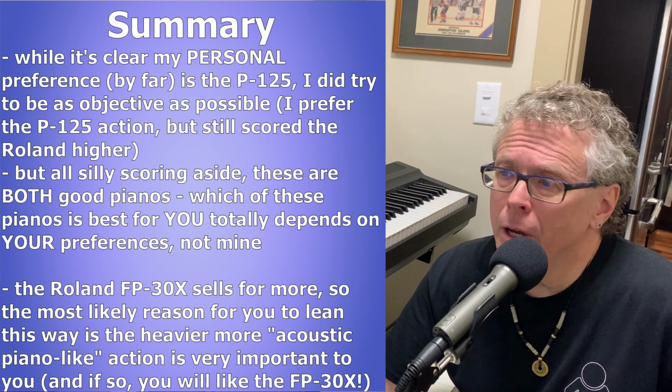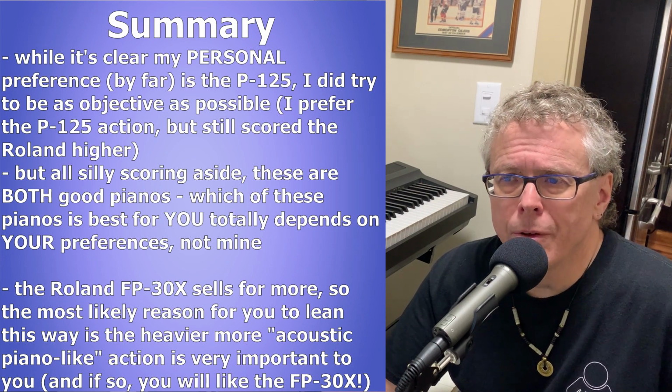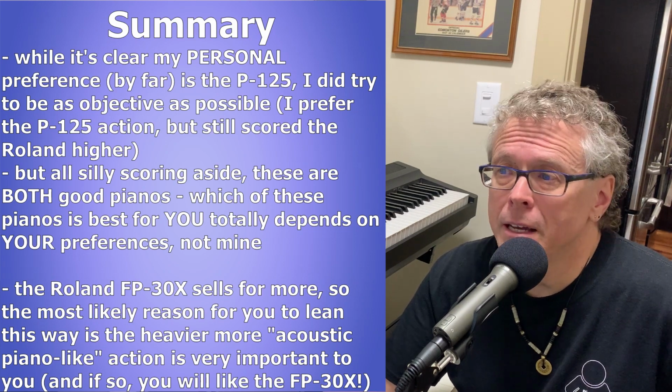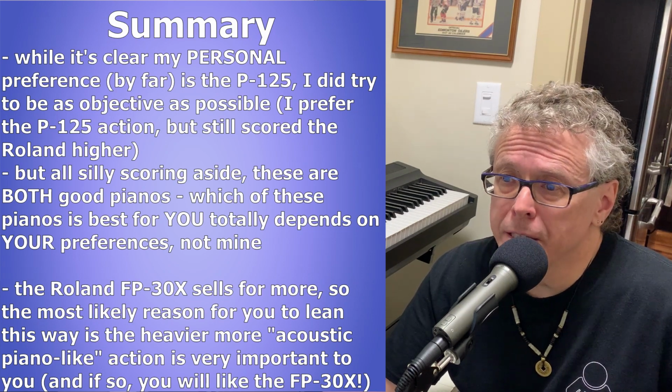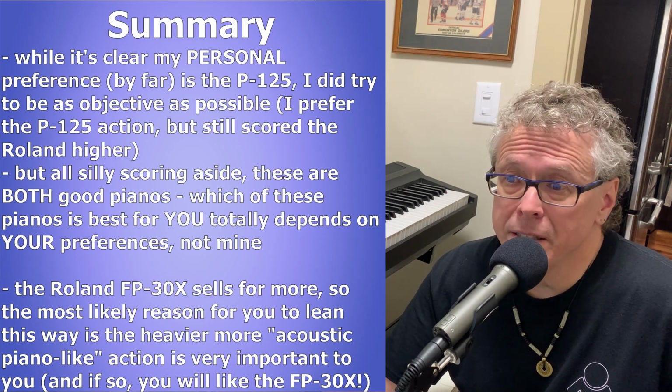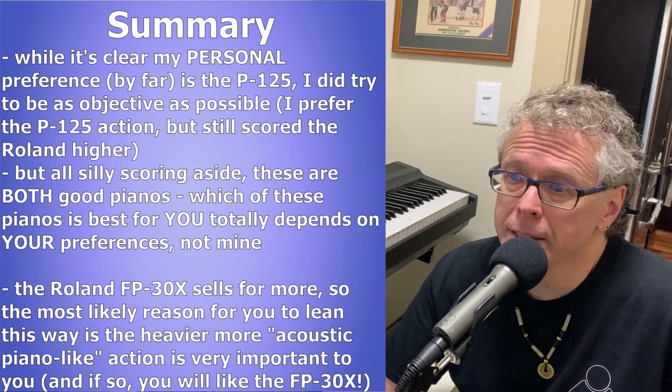In my opinion, given that the Roland does sell for more, the most likely reason for someone to be willing to spend more on the FP-30X is because the heavier, more realistic PHA-4 action is super important to you. And if that is the case, then great, you're going to love the FP-30X.